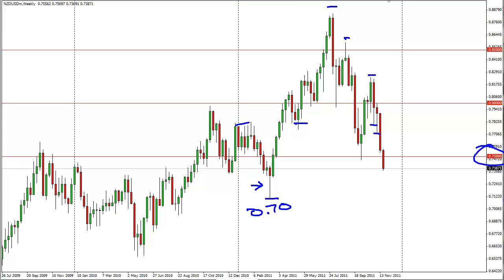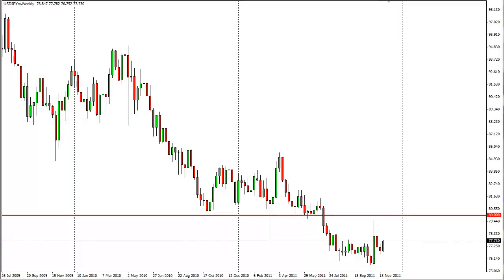A pair that I find quite interesting at the moment is the dollar yen, and as you can see, I have a big thick 80 line marked on the chart. And to me, this answers everything. Either we're on top of 80 or we're below 80. If we're below 80, we only want to short. If we're above 80, then we have to really start to ask questions about the longer term trend in this pair.